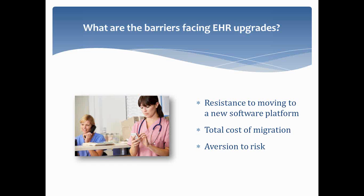The cost of the training, the disruption in practice, you might lose actual patient visits because you're not up and running smoothly on a new platform. It takes a while to get there. And then there's the aversion to risk. Not all conversions, not all migrations are successful, believe it or not. And it's a huge business risk for an organization taking on a major upgrade. So if they're very risk averse, they may just defer it. Just say, we don't want to go through this. We have some other issues we have to deal with. We don't want to have to take on that challenge now.